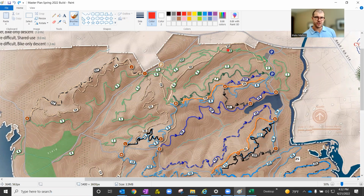Primary goods is directional. It needs to stay directional because it's the busiest trail. The entrance from this parking lot is very confusing because a little portion of the loop effectively has to be bi-directional so you can get to and from the lower parking lot.